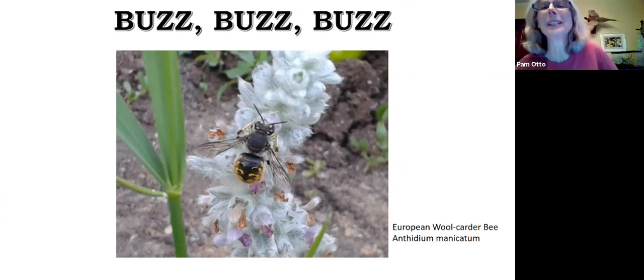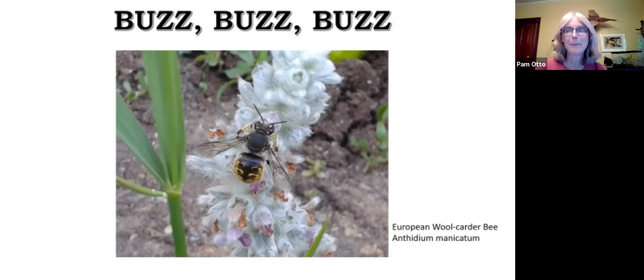Probably the only topic tonight that was not reader generated was the one here, which was the topic of last week's column, wool carder bees. This is a species that I remember finding in my yard, gosh, probably close to 5 years ago, and wrote about them then, and then kind of brought the article back again this year because I found them again.